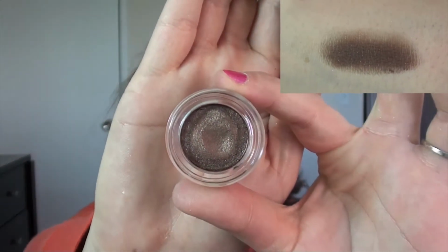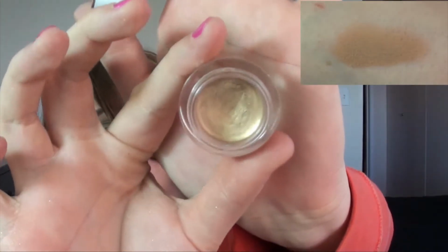So I'm super excited to have these because it looks like I can just kind of sweep them on my lid and go to work. That's what I like. Fast makeup when I'm going to work. Okay, the last items that I ended up purchasing were their smudge pots, and I ended up getting six of them. So let's see, the first one is in Back to Basics, and it looks just like that.